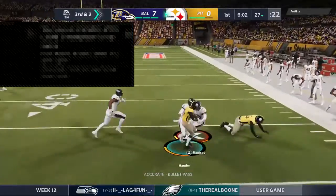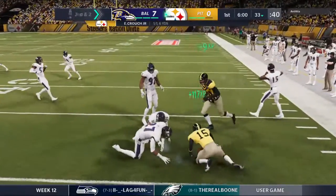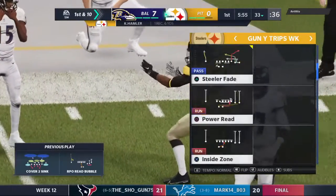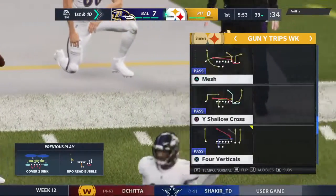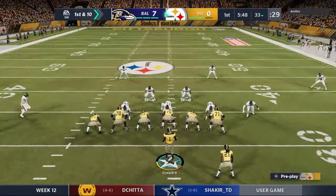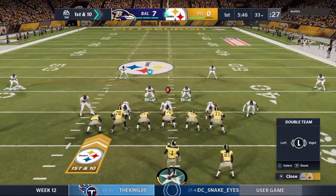This is out quickly to the right. And he's able to get it to the 33. Good enough for a 1st down. Able to get what they need to keep the drive going with a 6-yard pickup on 3rd down. 1st and 10 at the 33. So they'll come up 1st and 10 now from the 33.